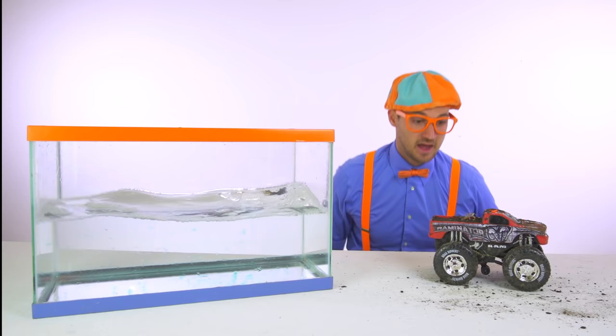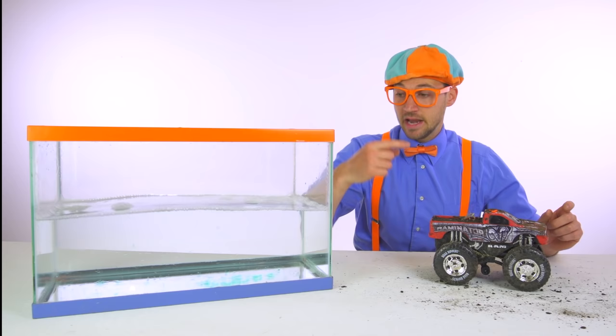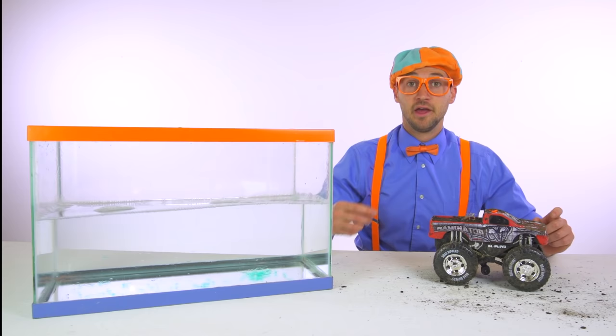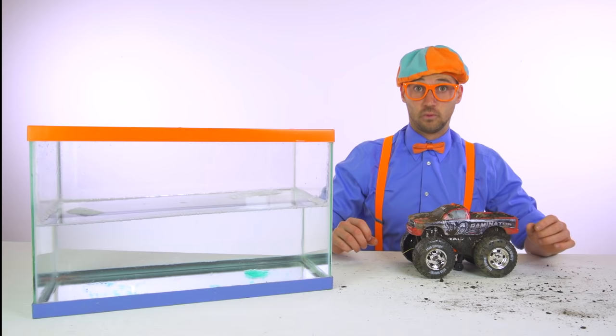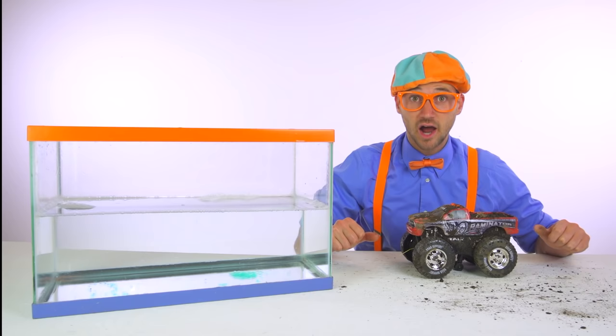So, you and I, let's both say Blippi truck wash 3 times in a row, and then we'll put the truck in there. Okay, ready? Blippi truck wash. Blippi truck wash. Blippi truck wash.